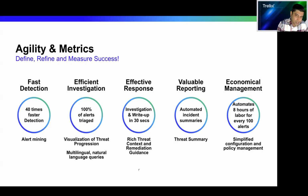Efficiency with respect to investigations. When we auto triage 100% of the alerts, that allowed our users to review alert details, its context, visualization of data relationships, and so forth. Effective response, comparisons on current versus improved user experience with the newer features, and reporting, clarity of information on when something happened, why it happened, who did it impact, and how a threat entered a customer environment. Economical management. This is where it leads to operational efficiency, to drive some of the innovation and people productivity. This encourages the users to build confidence and for the teams to talk about some of those differentiators.